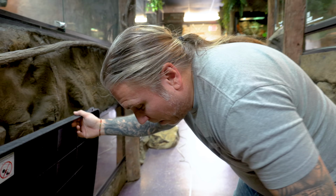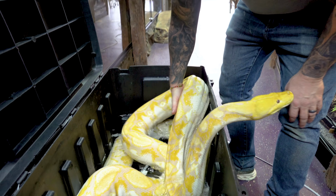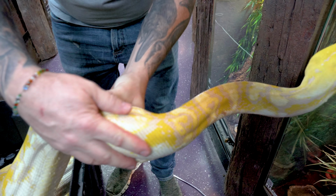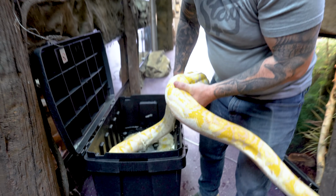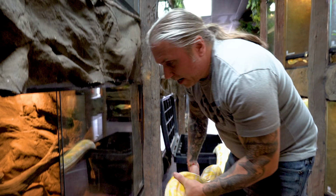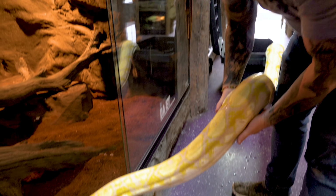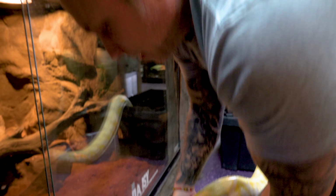All right, gonna check on my girl Daisy here. I'm sure she is looking good after being in the water for a little bit. You can see all that shed is just coming off like nothing. Little bit of shed here. She's looking good. Most of it's already off, so I'm just gonna slowly get her back in her cage, and as she's going back in, I can see if there's any more shed on her that I can help off a little bit. But she looks really good. Look at how gorgeous she looks. That new skin. Wow. What a snake.